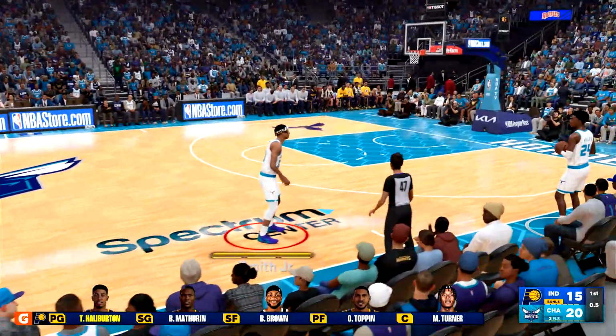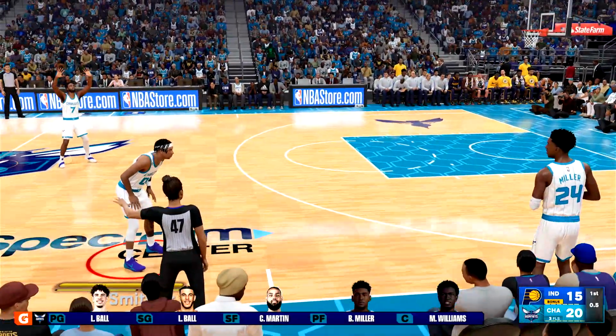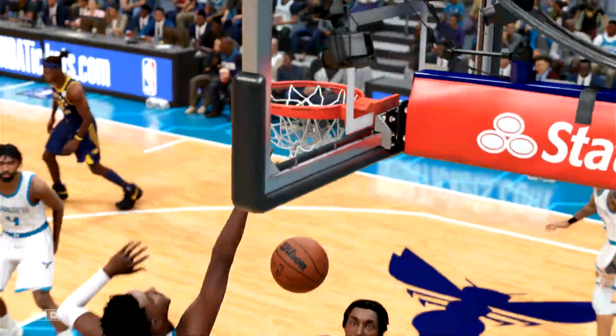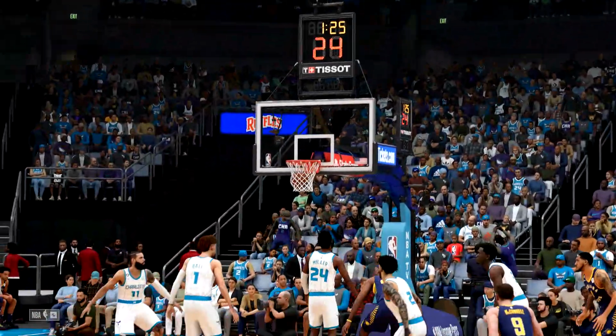Substitution on the court. The scoring fast and furious as we end the first quarter. Hornets lead by 5. And the second quarter will be on the way when we come back. The Pacers, 13.